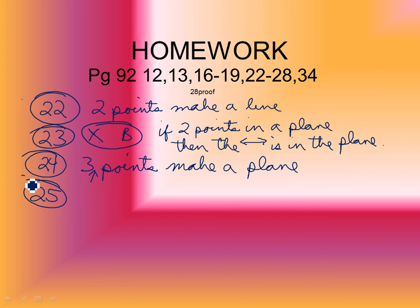Can none of you read this morning? AG lies in plane J, or whatever. So A and D. Point A is in the yellow plane. Point D is in the yellow plane. So is there a line in the yellow plane? Yes. That goes back up to here, right? So if 2 points are in a plane, then the line is in the plane.